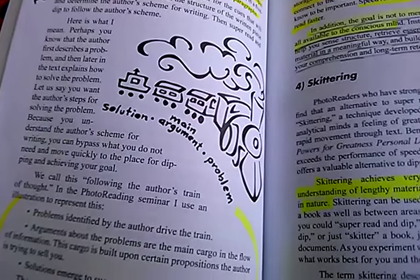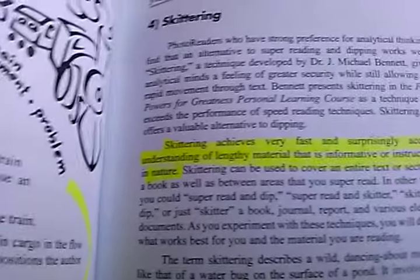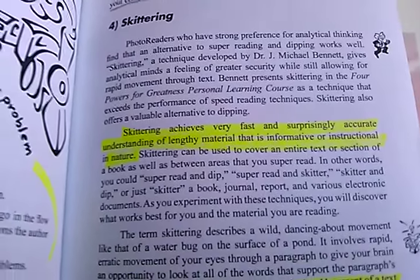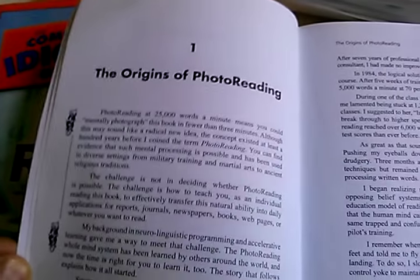Okay, here's a choo-choo train, main argument. What's that? Skittering. Skittering achieves very fast, surprisingly accurate. Okay, formulate questions. Find trigger words, survey material. Okay, preview. Okay, put it all together. And that's what you do. You just look at whatever jumps out at you. What's this? An airplane, the guy's... Okay, origins of photo reading, and you look through it. That's how you do it.